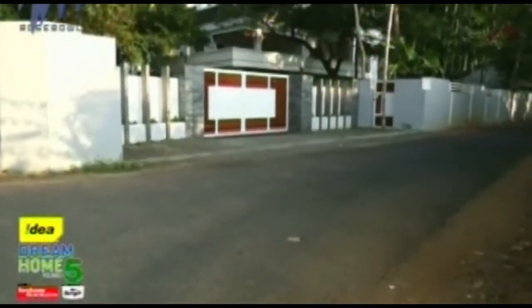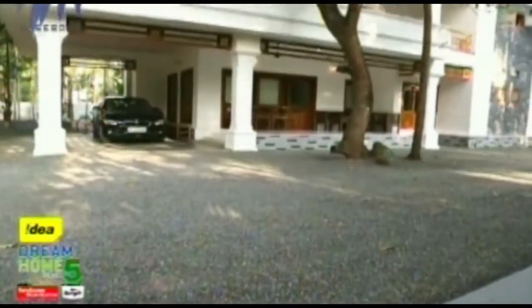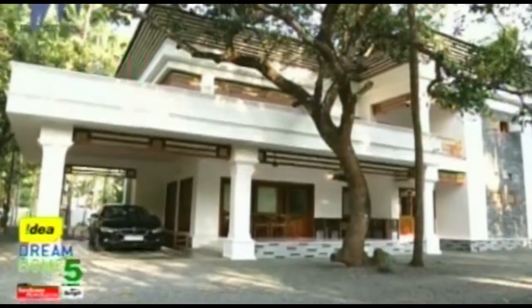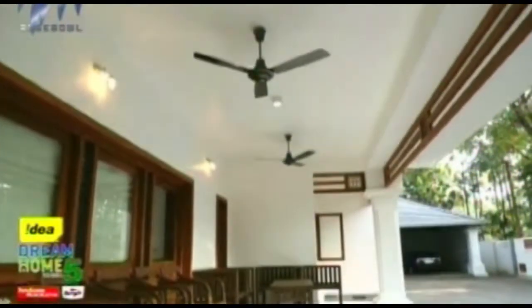Yeah. But other than the very little plants near the boundary walls, landscape is almost absent. They have a huge plot and they put baby metal all around. Another thing is they have a car porch, but that looks as if it's on the same level as the ground.